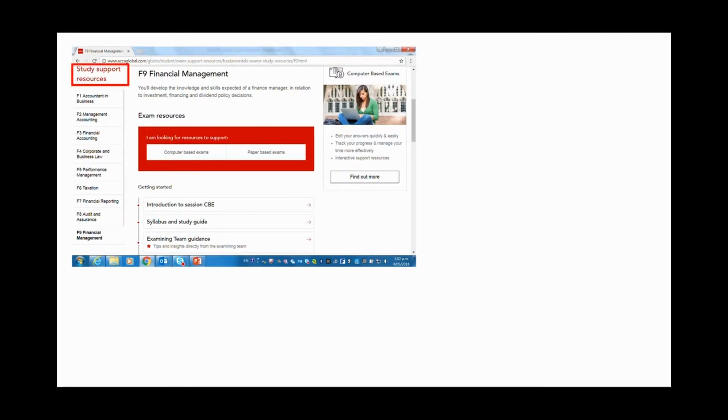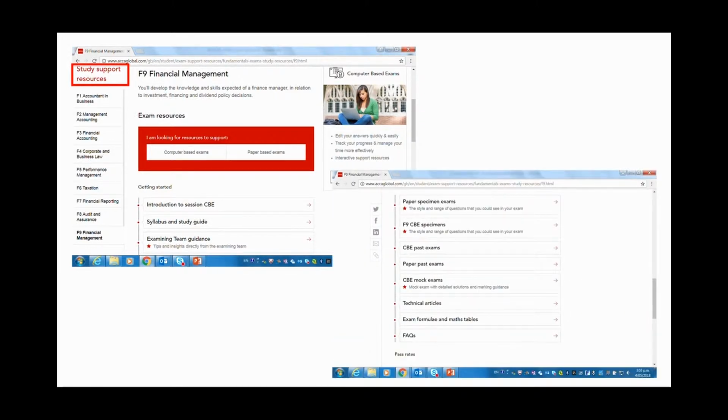You go to the ACCA website, find the study support resources, and click F9 Financial Management. You find the past papers here. So find the study support resources, choosing the financial management questions to practice.